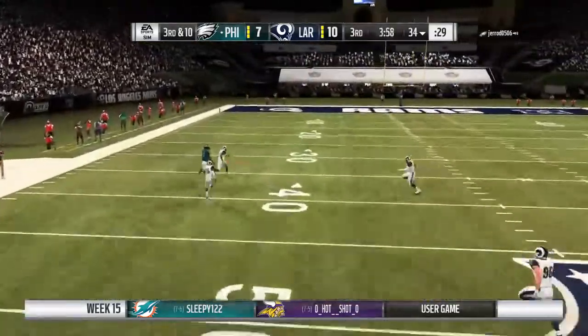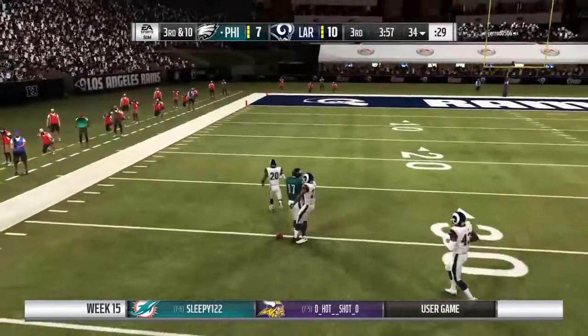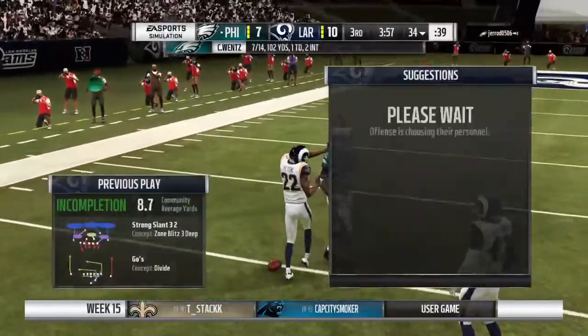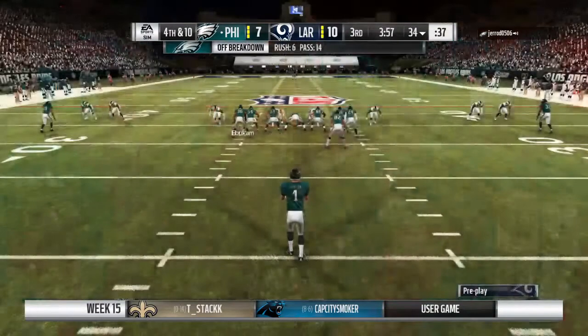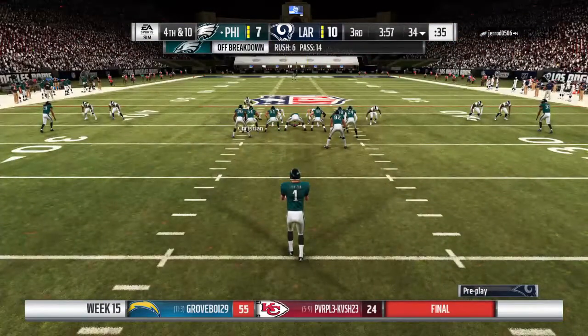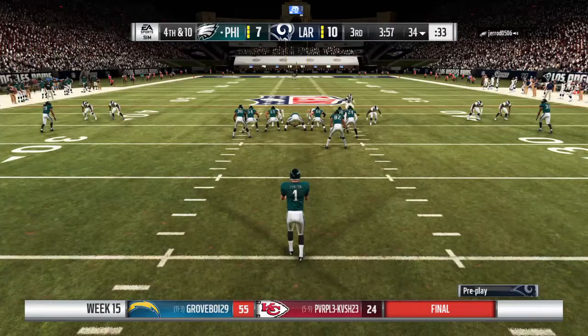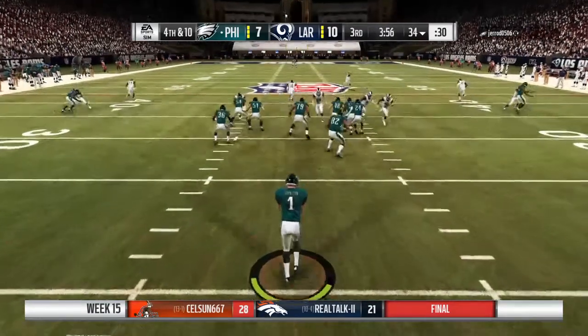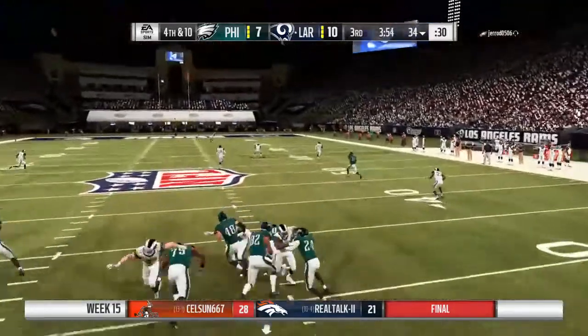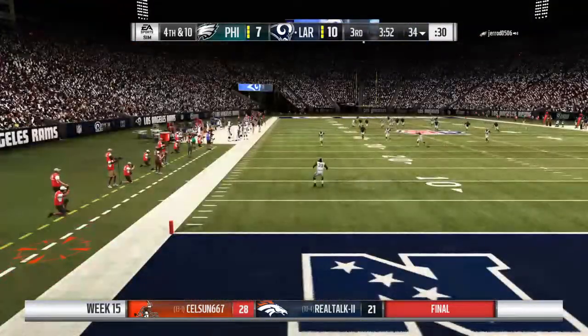Now Wentz, gonna look deep for Jeffrey, and he can't quite intercept it. Zone coverage, free safety was there. Couldn't come up with it, and now it's 4th down. The Eagles send out their punter now. He's been terrific so far. And this is away. It's a high kick, and he got all of it.